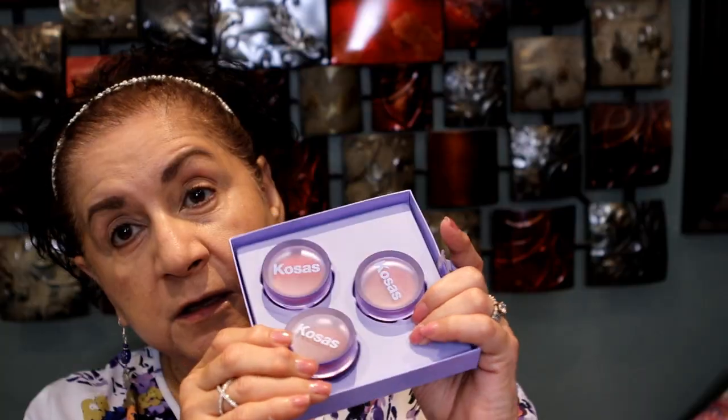Now for blush, I'm going to be using one, a friend of mine, Beatrice, she sent me the Kosas Mini Blush Trio, the holiday release. She sent it to me for my birthday, also with the Lawless Forget the Filler, the mini trio that they released for the holidays, which I thought was so sweet. She sent it to me for my birthday. Very, very thoughtful and sweet. So let me see what shade I want to use.